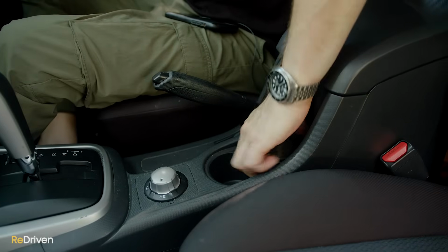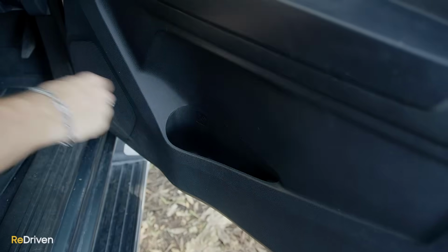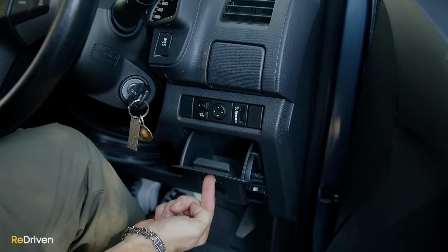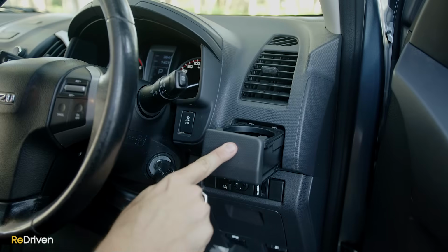You've got 2 cup holders here, good size storage bin there. You've got good size bins in the doors. You've got a spot for life's filth up there. You've got a little pull down drawer here, which is pretty handy. And cool slidey cup holder here, and cool slidey cup holder here.